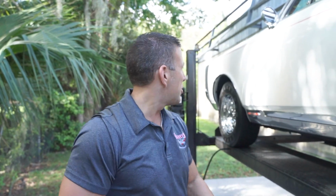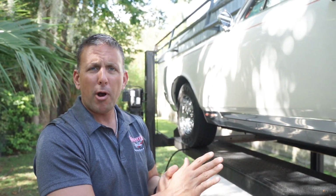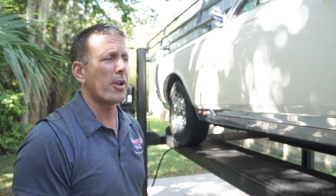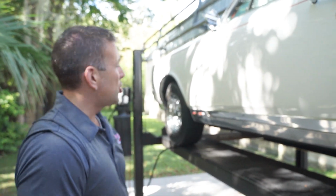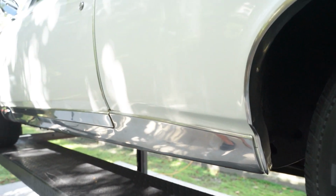So the reason we have the 67 GTO halfway up in the air for you is because in the classic car hobby, when you're referring to a vehicle being straight, what they're referring to is looking down the sides of the vehicle. Does the front fender line up with the door, line up with the rear fender, and is there a whole bunch of Bondo in the car or a whole bunch of subpar bodywork that causes waves either in the door panel itself or in the front or rear fenders? So if you look down the side of this GTO, by no means is it perfect, but it's a very nice straight car.